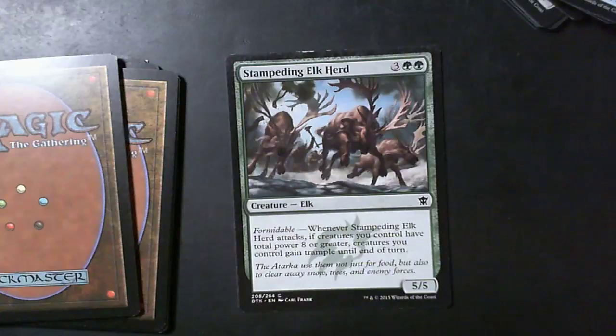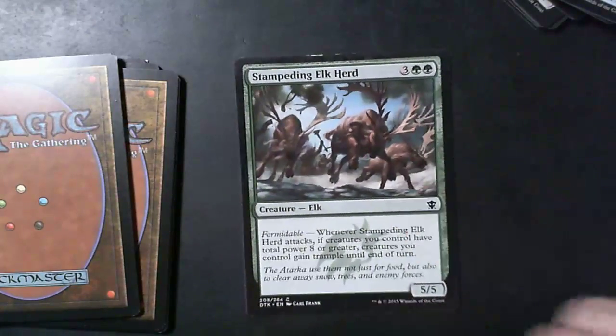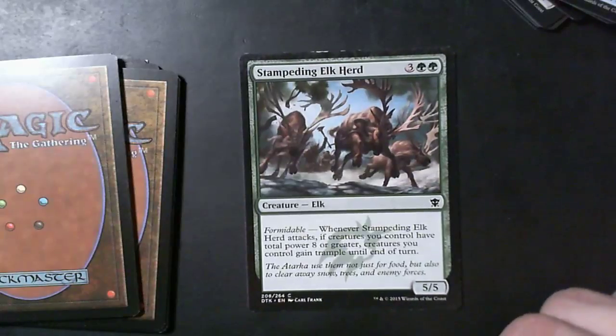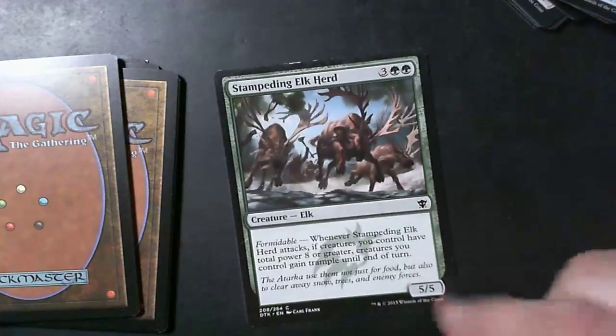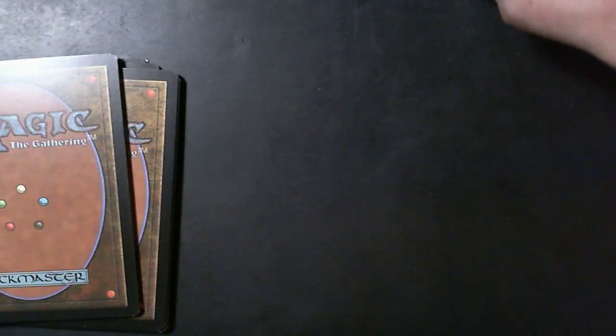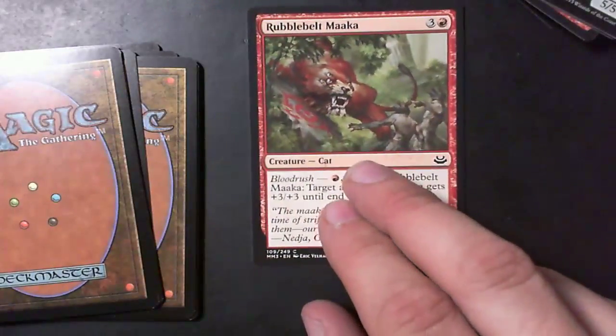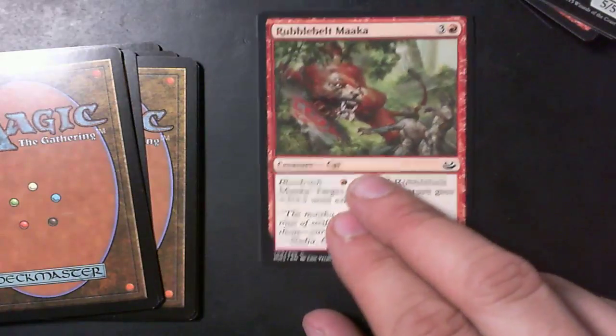Stampeding Elk Herd. Formidable. Whenever Stampeding Elk Herd attacks, if creatures you control have a total of 8 or greater power, creatures you control gain trample until the end of your turn. Okay, I'm guessing that's pretty good. Again, a pretty pricey card. 5, but, you know, this must be like a real high-level card you play later in the game. Okay, so I'm hearing confirmation that Death Touch is indeed the poison equivalent of Hearthstone.